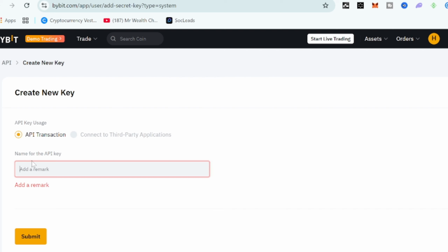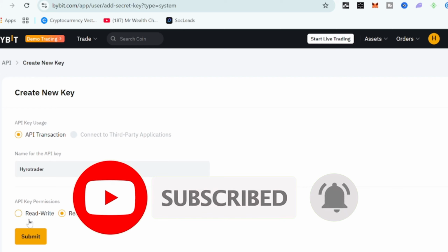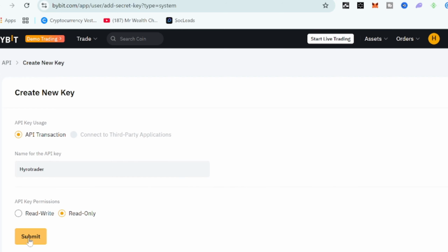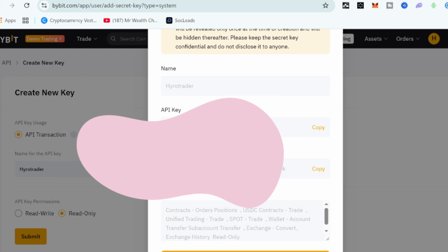I'm going to name it Hyrotrader, right? And I'm going to click on submit, right? And once I do that, what will happen? This is going to load up, and right here is going to be our API. So you can see this is the name of the API, Hyrotrader. This is the API keys.